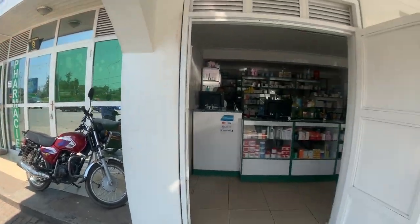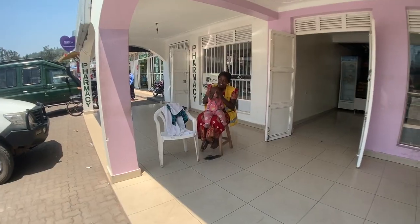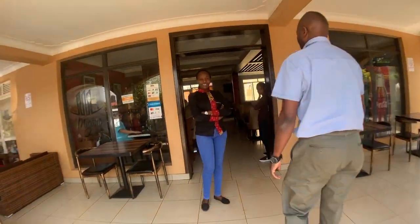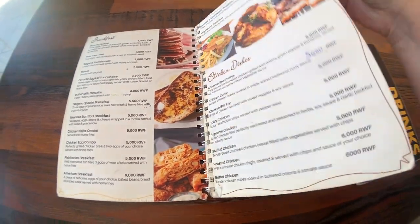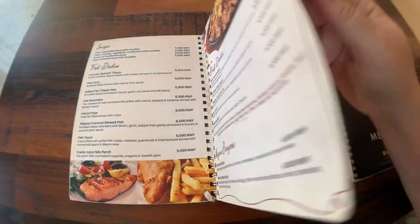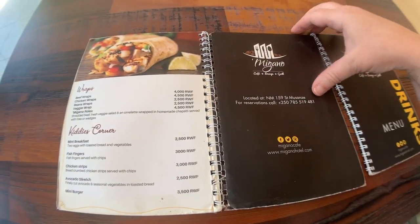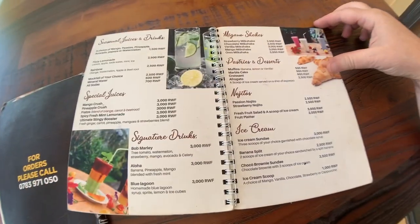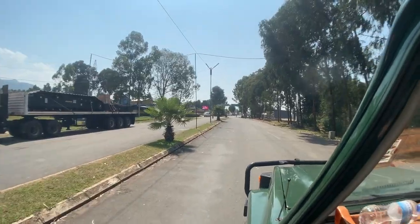We stop for lunch. There's a pharmacy here, and there's a cafe right next door. This is Magano, I think. Hello. Our beautiful lunch. Yes. And iced tea.